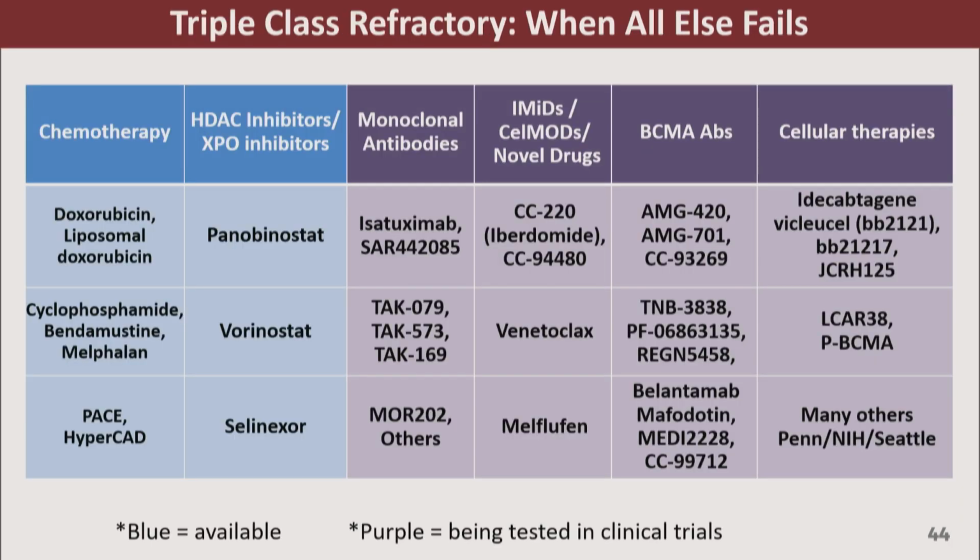And so we really do have an amazing number of options, and I just created this table here. When all else fails, we have a number that are currently available, and then all of these different drugs. And quite frankly, I wouldn't like to be the FDA and be trying to decide where I set the bar to approve or not approve all these drugs that are coming forward, very frankly.